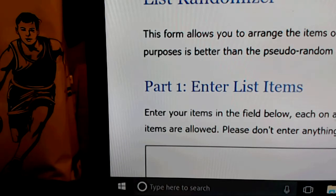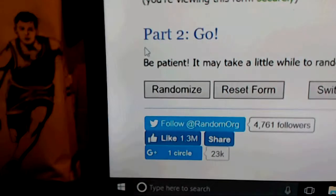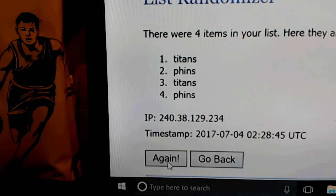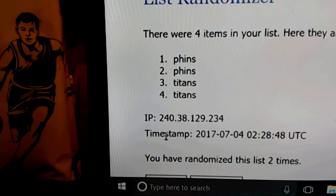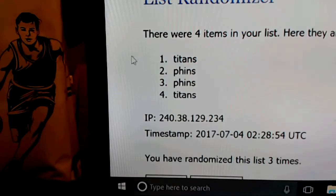The next one's the Titans, Dolphins. Titans, Fins, three times. One, two, three. Goes to the Titans. Yep. Very disappointing case.